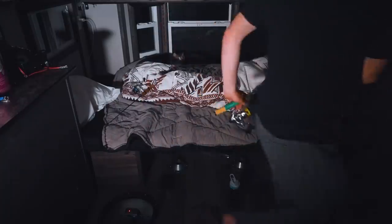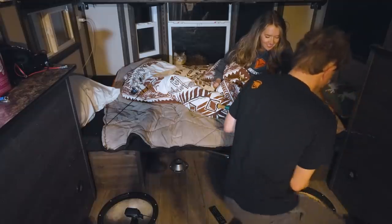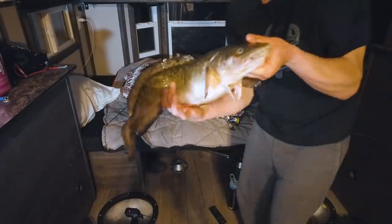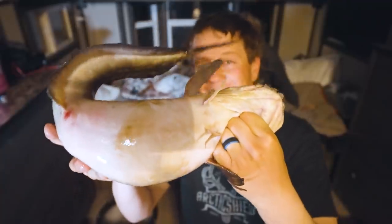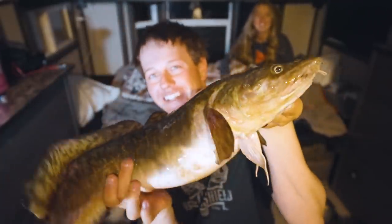What do you think, boy? That's a fat one. Do you want to see it? Is that crazy? That's crazy. Look how fat he is. Here we go. That's what we stayed up for. Fat belly right there. The lighting's kind of goofy right now, but look at that.